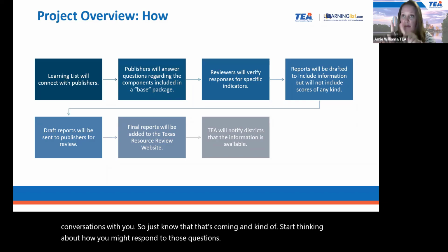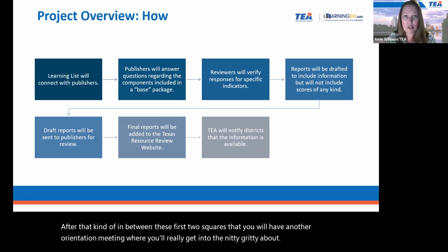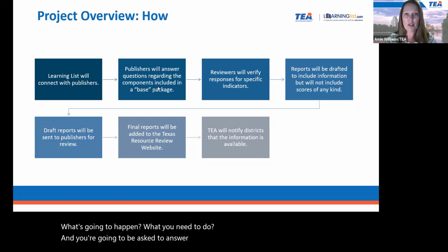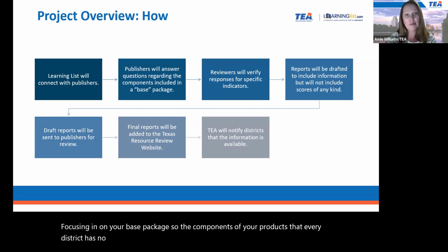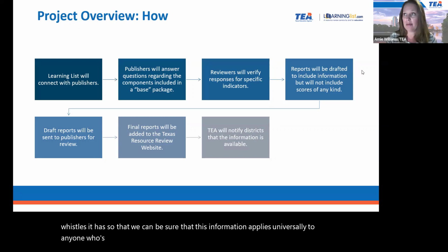After that, kind of in between these first two squares, you will have another orientation meeting where you'll really get into the nitty gritty about what's going to happen, what you need to do. And you're going to be asked to answer some questions. And when you do, we want you to answer those questions focusing in on your base package. So the components of your products that every district has, no matter what level of product they've purchased or how many bells and whistles it has, so that we can be sure that this information applies universally to anyone who's adopted and is using your materials.